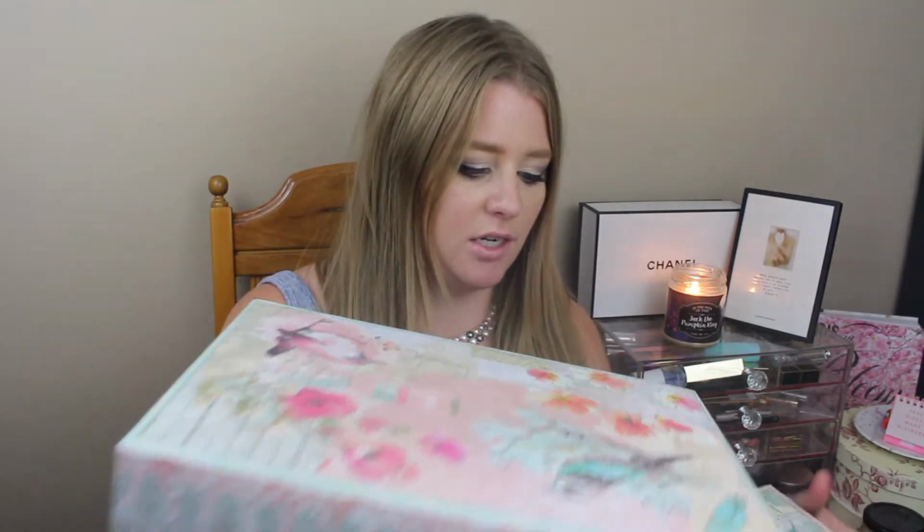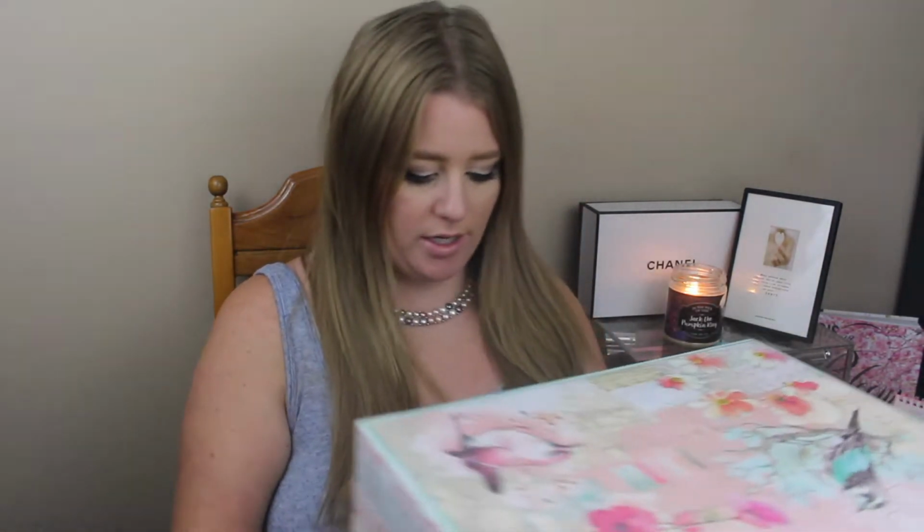And so this is just a larger version, and they are different prints. They're the same but different, you know what I mean? So it doesn't look like you have the exact same one. They are a little bit different, which I love. It's like a variation of each other.